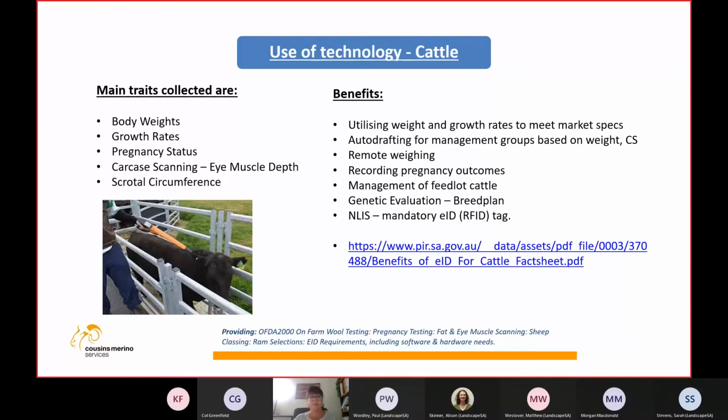PIRSA have developed quite a good fact sheet for that, and that's the shortcut for that just there.